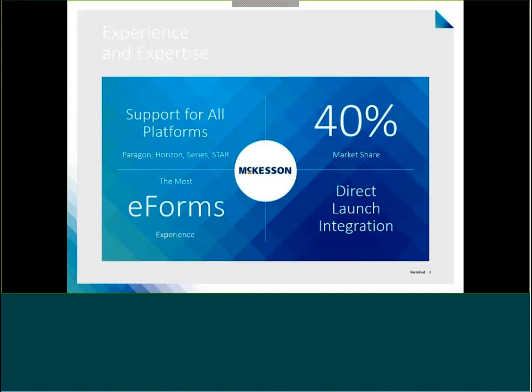In short, just let me say that the integration that we built with McKesson still exists, and it still works across all the platforms, from Paragon to Horizon to Sirius to Star. The only difference is that the terms and conditions of your FormFast agreement are on a different piece of paper. We own 40% of the McKesson market share, and we have the most eForms experience out there with live clients in the marketplace, including some direct launch integration from your platforms.